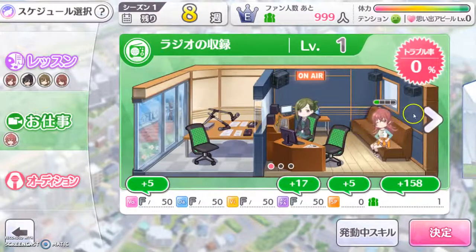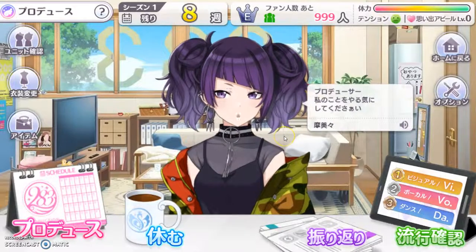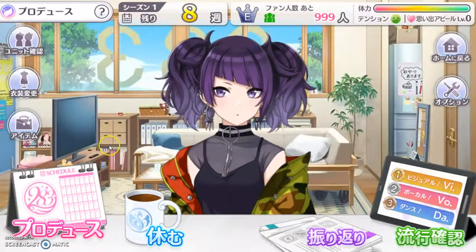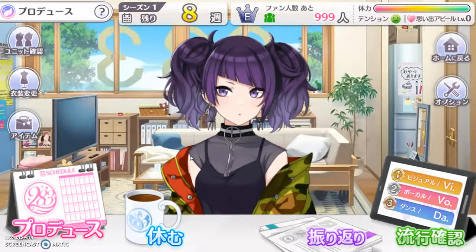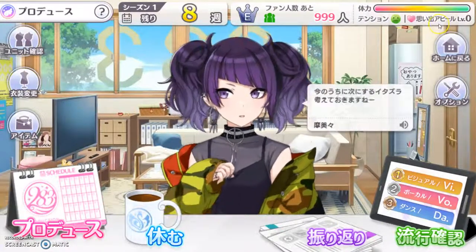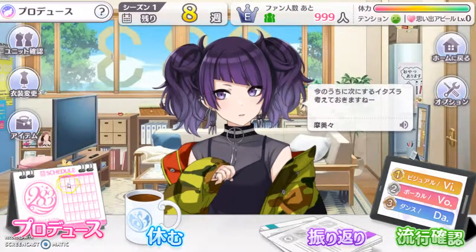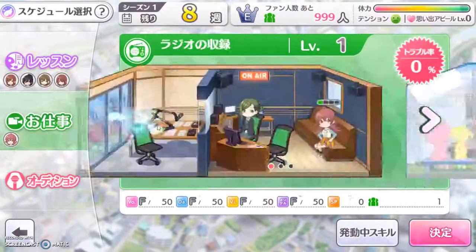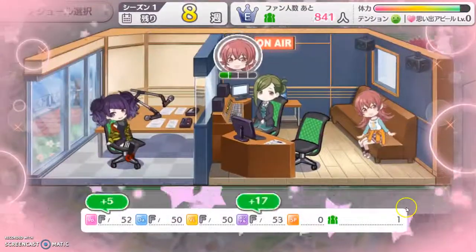Unless, for example, Mamimi here is going to make us promise something. We want to fulfill her promises on the first weeks at least, because we want to have a bit of affection with her, because this will make her a bit stronger. But yeah, for the most part, we're just going to focus on those 2. So we need to do that. Nice.